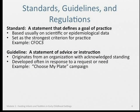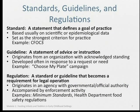A guideline is a statement of advice or instruction. A guideline is issued from an organization with acknowledged professional standing and usually comes from a perceived need for such guidance. One example of guidelines is the Choose My Plate campaign from the United States Department of Agriculture, also known as the USDA. A regulation, however, is a standard or guideline that becomes a requirement for legal operation.